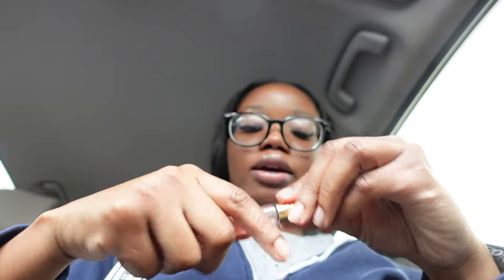I'm gonna spray a little perfume because I always gotta smell good when going to places. And then I'm gonna lay my hair down, because, you know, gotta let the hair down. Yeah, so I'm gonna go in now with my computer.